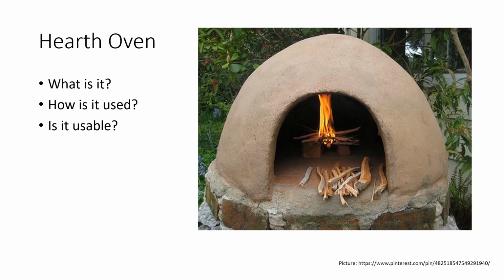Right next door is what we call our hearth oven. Now, our hearth oven is a different type of oven. It gets very, very hot in there. And it is typically made of different things like clay or sand and mud. And it is used for cooking. So what we do is we make a fire either inside of it or beneath it. And then we'll put some different food in there.